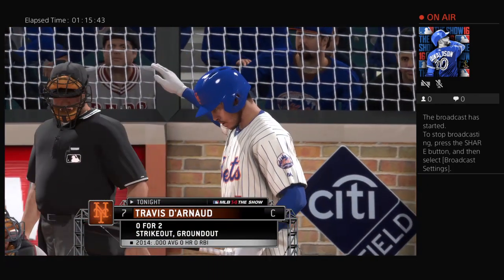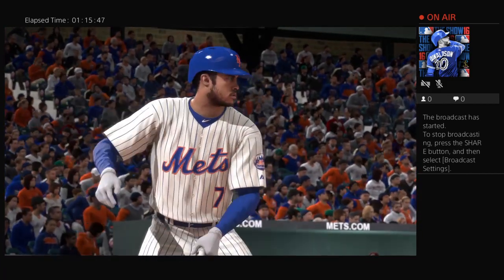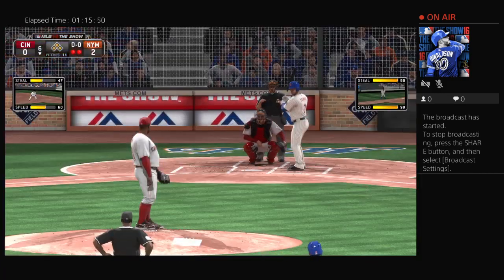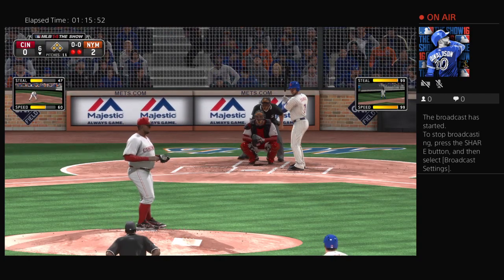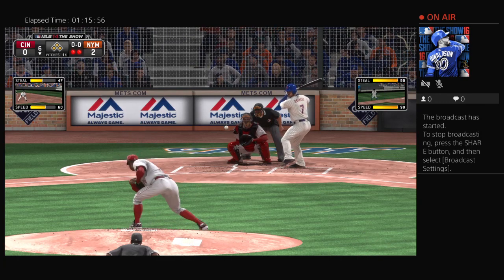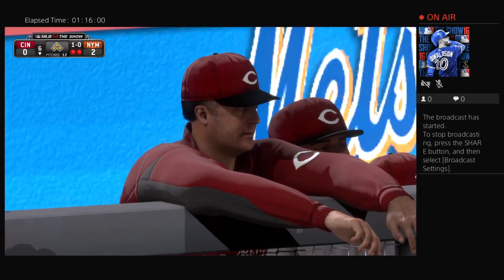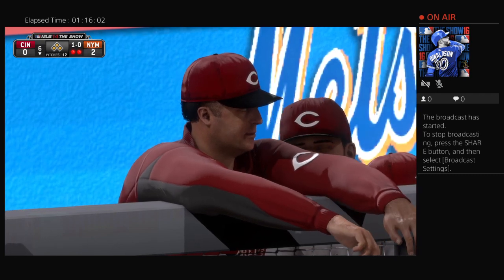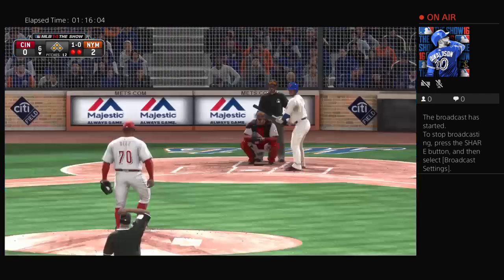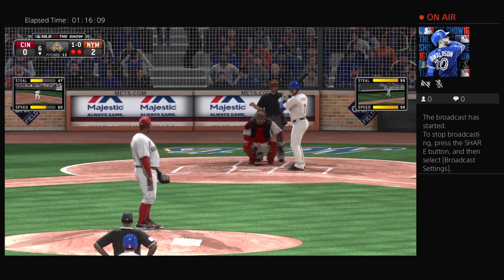Travis d'Arnaud will stand in. The 8th batter of the inning now with the bases loaded and 2 away. First pitch on the way. And he'll hold off on the slider to start the at-bat. It's ball 1. And I'm not generally in favor of pitching changes in the middle of an at-bat, but with the bases loaded, you got to get someone in there that can throw a strike.